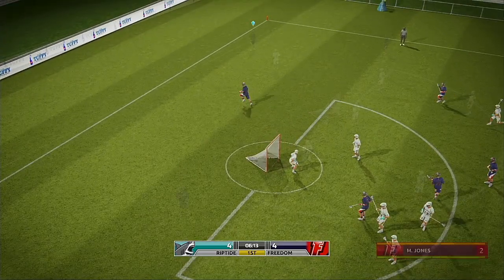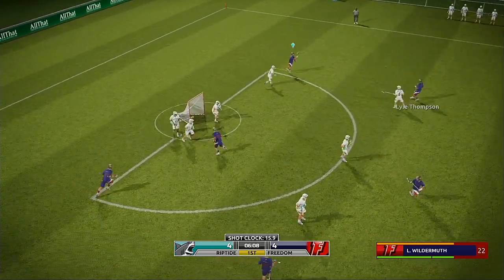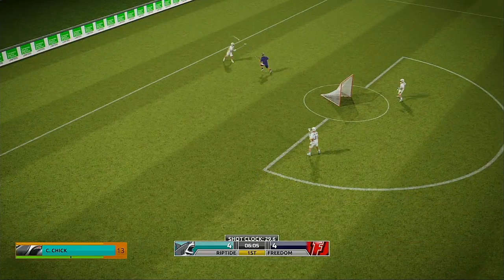He launches one. Goes high. Ball side left. Ball top center. Ball side left. Ball top center. Shoots. Ooh, wide shot there. He'd like to have that back.